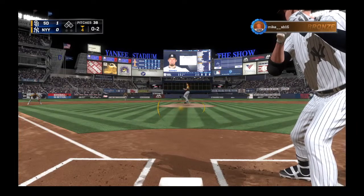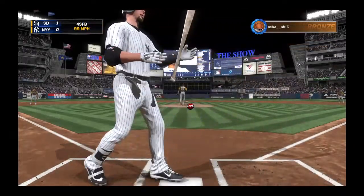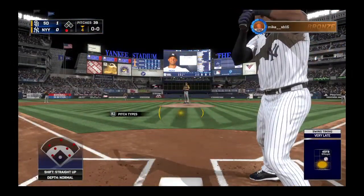Wow, he's cruising right now out there. 4 straight punch-outs and working on number 5. Swing and a miss. 5 straight strikeouts now, and there's one gone.